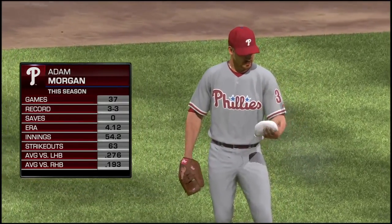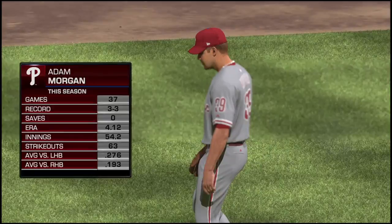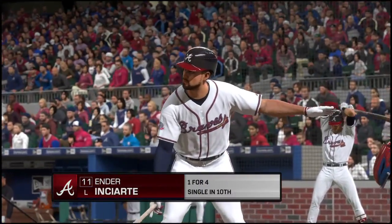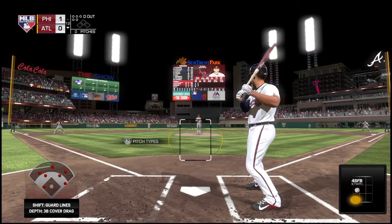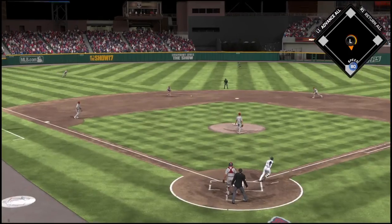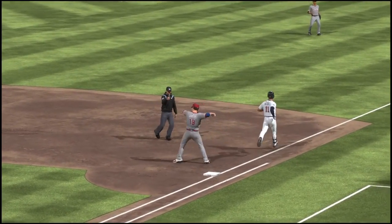Morgan. Ready once again, Ender Inciarte. He'll lead things off here in this one-run contest. Inciarte. Now he jams him here as this is flared right back over the mound. And he's retired here, 1 away.